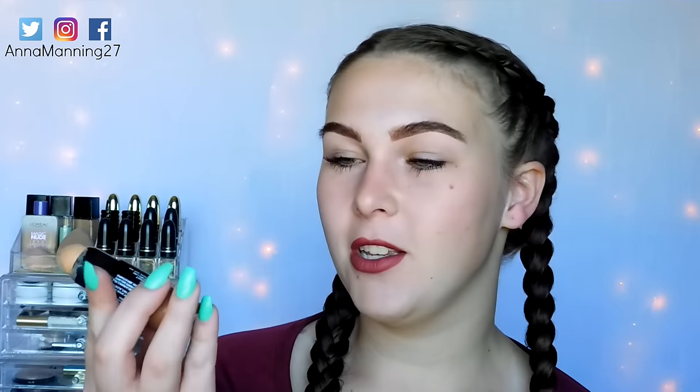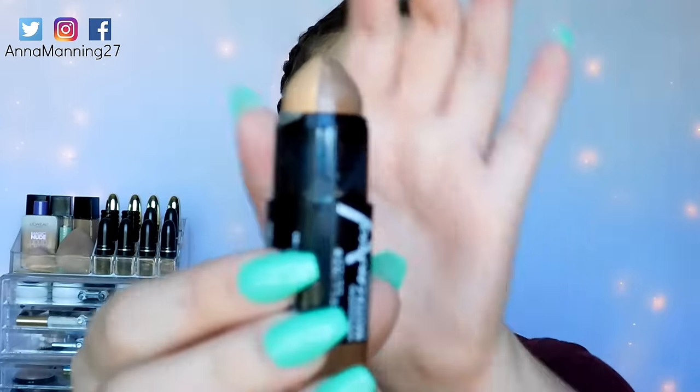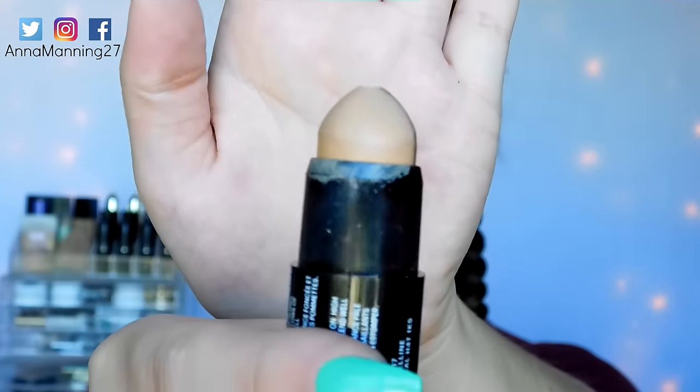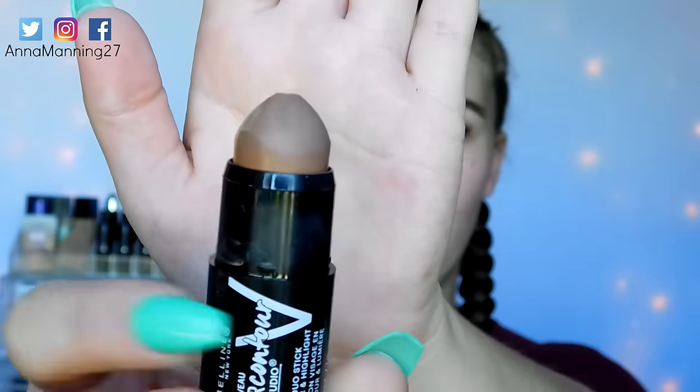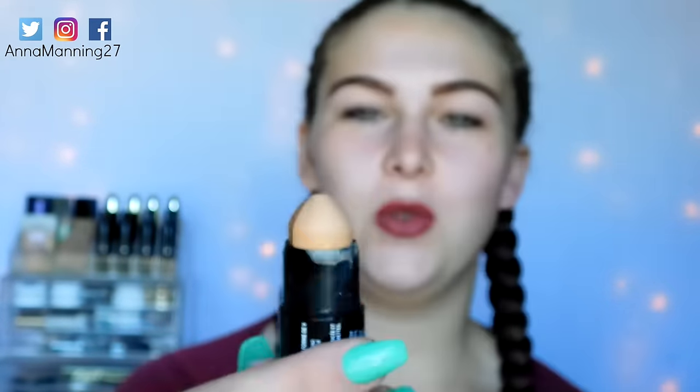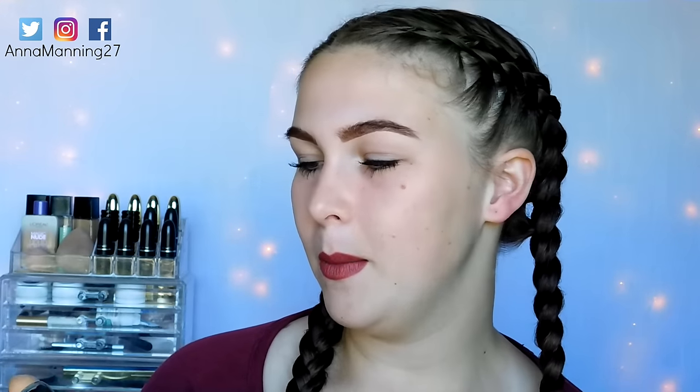The first thing I'm going to talk about is the Maybelline Master Contour. This is a really cool product because it is two-sided. It has your concealer shade as well as your contour shade. Now, I don't use the concealer shade because this one is too yellow for my skin, and I have a very pink undertone, cool, or sometimes neutral, but most of the time cool, depends on the foundation or concealer. But I use the contour shade and I really like it.